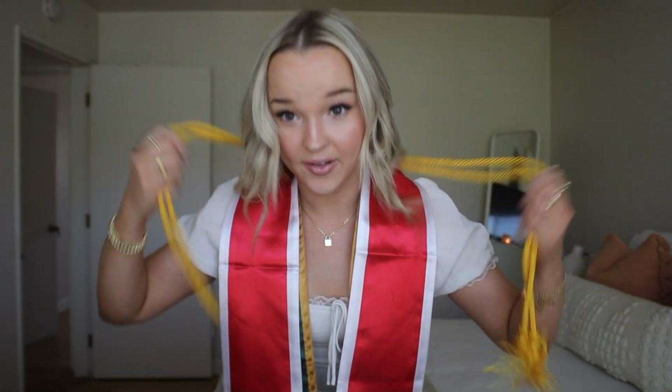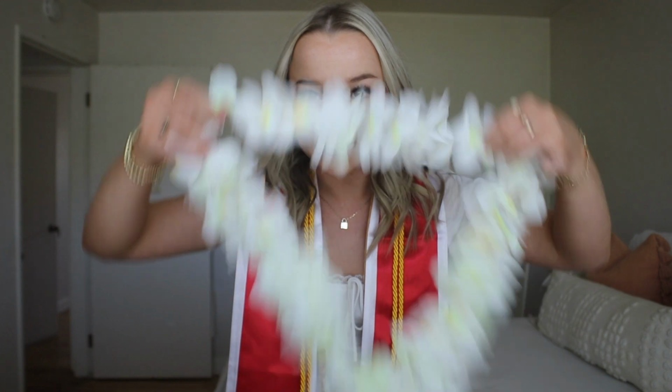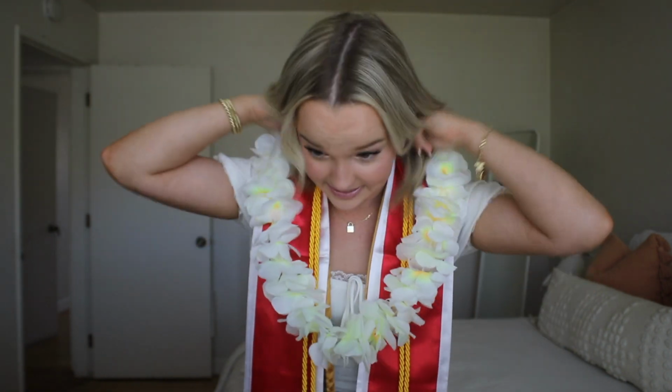So I am graduating with cum laude, which means I have a 3.5. So I get to wear these really cool cords. And then you can also wear leis and stuff. A lot of people's parents get them leis. My friend Caleb's mom actually got me a lei, which was super, super nice. So now I am all ready to go besides my gown and my cap.